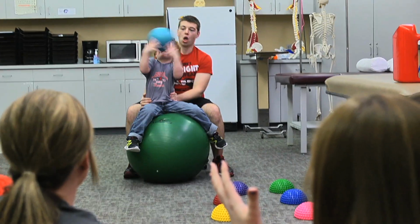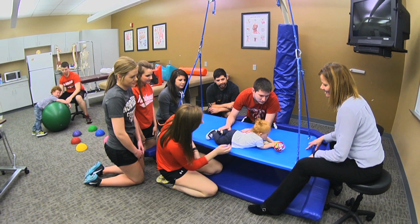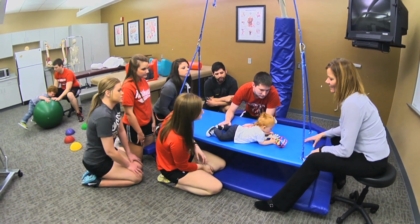PTA students can work with pediatric patients as well as elderly. So we have some pediatric equipment here in the program to help give them a more hands-on and a more realistic idea of what it's like in the clinic working with pediatrics.